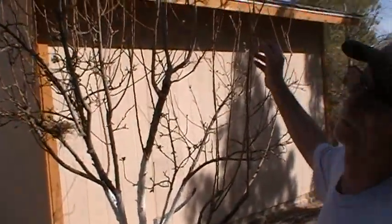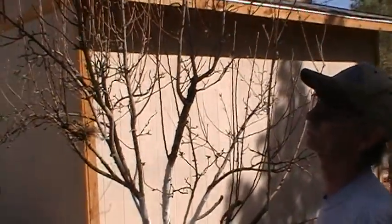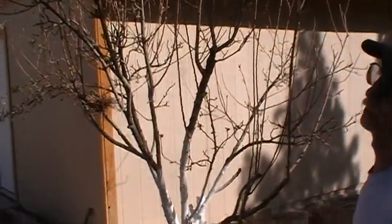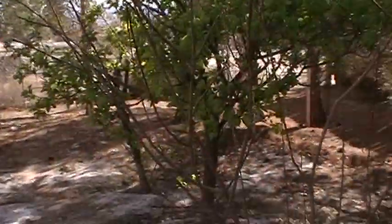This is a green apple tree. Like a pie apple? Yeah. These will bloom late because they're a late harvest. These are like early harvests on these here. And as you can see, this is an apricot tree.